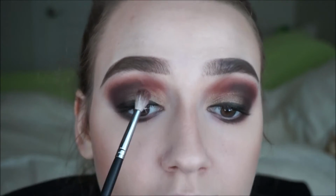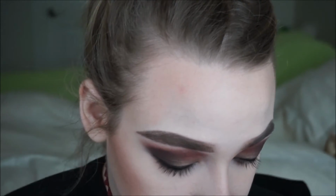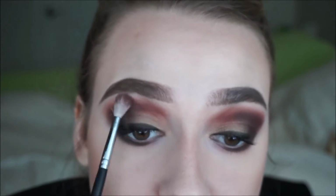This is turning out to be like a vampy Valentine's Day look, but hey, if you're going out at night with your date or your friends, this will be nice. Even though Valentine's Day is on a Wednesday, I think. Is it Wednesday or Tuesday? Wait, it'll be Tuesday. Okay, I think I'm done with my eyeshadow. I need to stop before I really screw up.